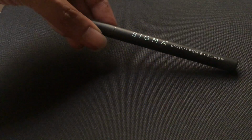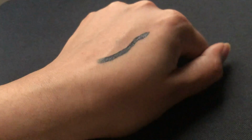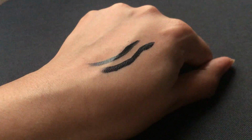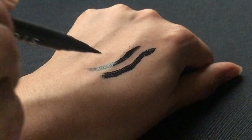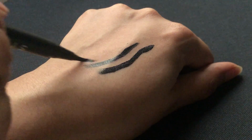The next one is the Sigma liquid pen eyeliner, something that I have really enjoyed. Quite easy to use, you really need to shake it, and I have noticed that if there's an eyeliner pen of this form that doesn't have this little clicker, it dries up very quickly. I really like how thin this felt tip is. It just gives you a nice precision. It's dark enough to give you a beautiful dark winged eyeliner effect, and it dries up really quickly. It doesn't smudge at all. Nice and dark and very intense.